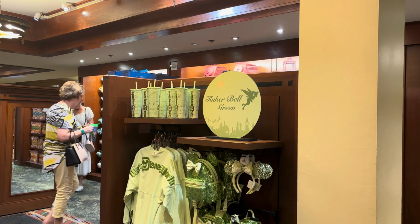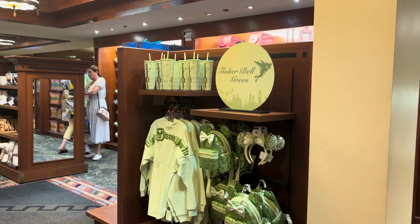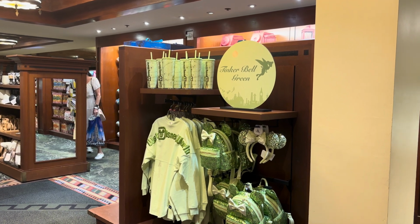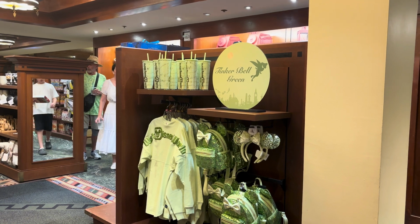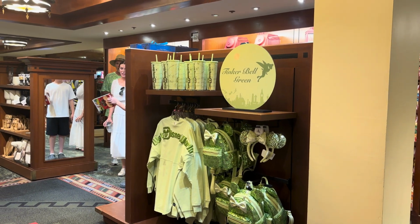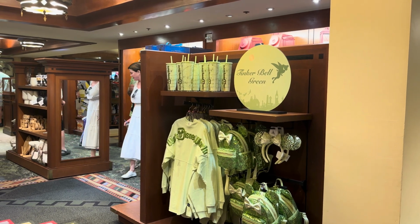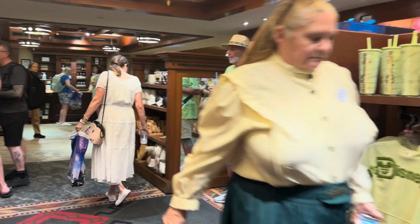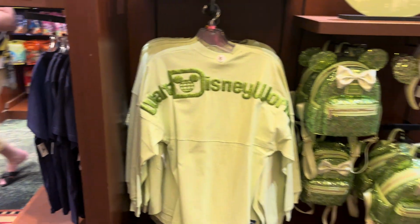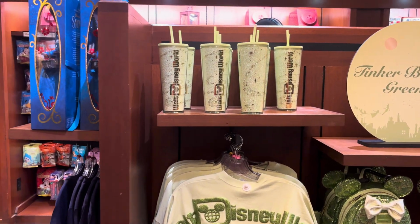So they've just started bringing out this new line of Tinkerbell green. Our family's a huge Tinkerbell fan back when the movies came out annually. And so the fact of giving Tinkerbell her due is great. For those who don't know, at the end of the fireworks show at night, Tinkerbell flies down from the castle. Gets us misty every time. So we're Tinkerbell people. They have their own spirit jersey, Loungefly, ears, and water bottle just for Tinkerbell. How awesome is that?